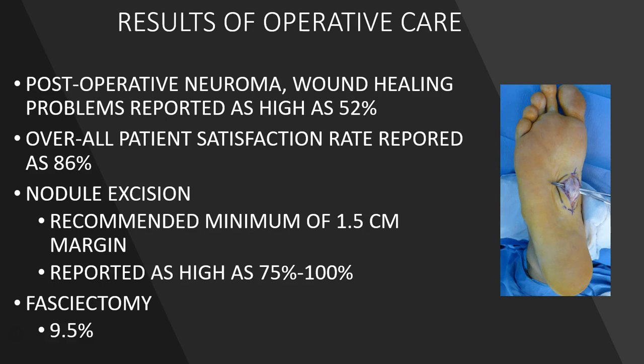Rather high rates of complications and sequelae have been reported with plantar fibromatosis surgery. Wapner reported that postoperative neuroma formation, or we should say nerve symptomatology, wound healing problems were found in as high as 52% of patients. And yet, with all the problems reported, the overall patient satisfaction rate is generally around 86%, which means that a not inconsequential 14% of patients are not satisfied with the surgery. So that's certainly greater than 1 in 10 and something that we need to consider.